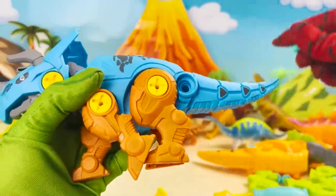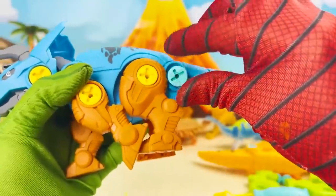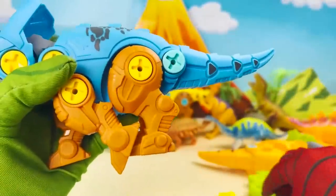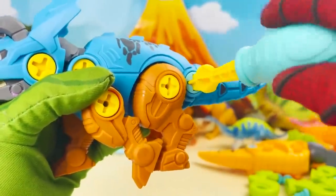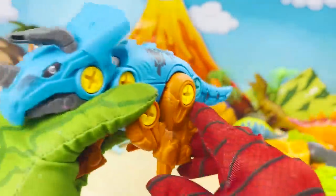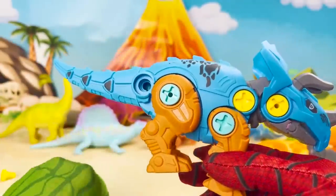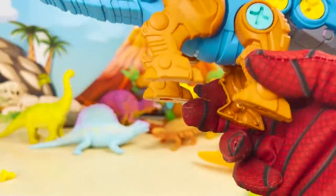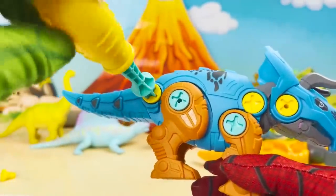Styracosaurus is a type of horned dinosaur of the family Ceratopsidae that lived in the late Cretaceous period, about 76 or 75 million years ago in present-day North America. It has 4 to 6 horns coming from the margin of the neck on the head, one small horn on each cheek, and one horn about 60 centimeters long and 15 centimeters wide coming from its nose.